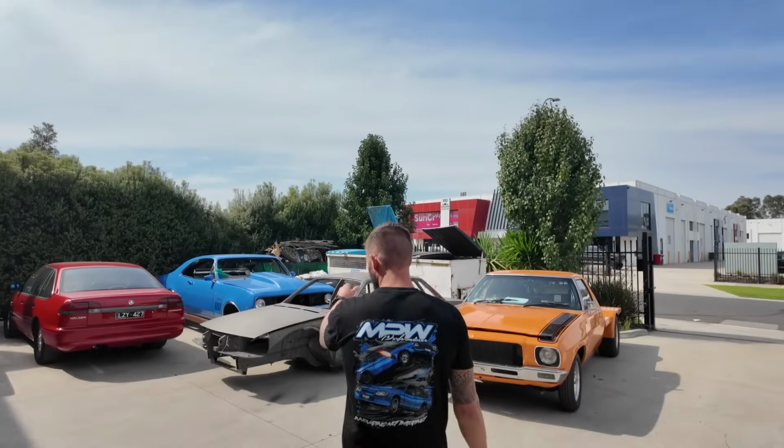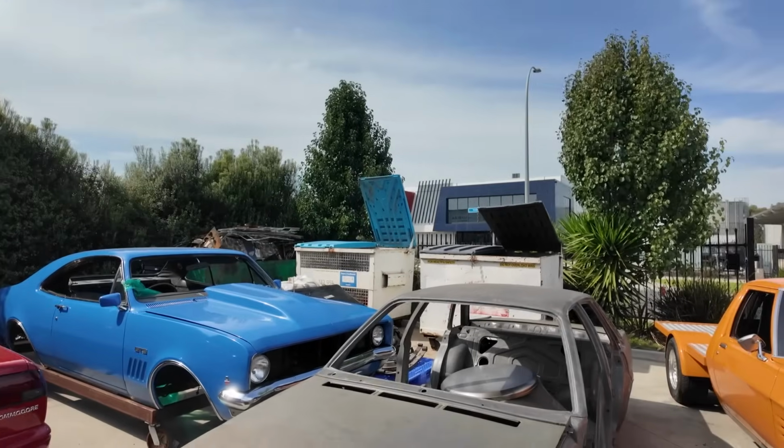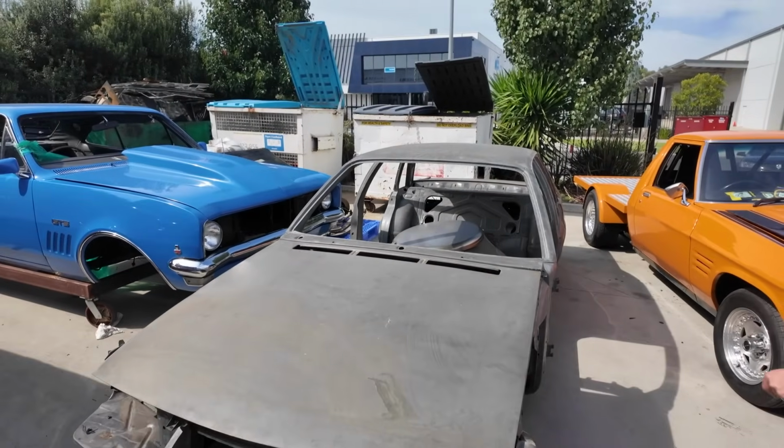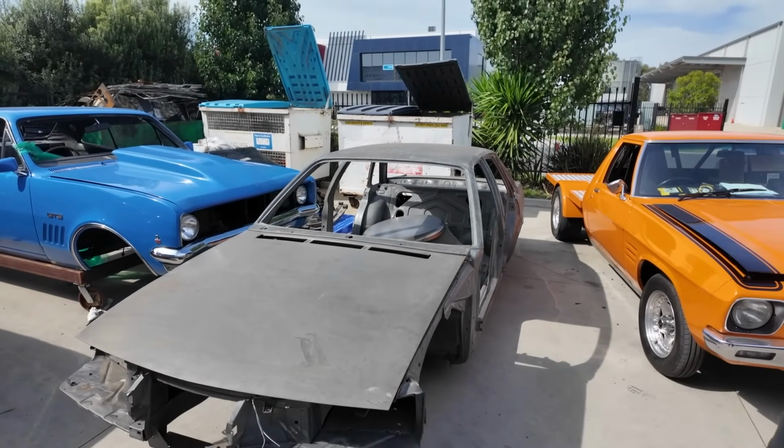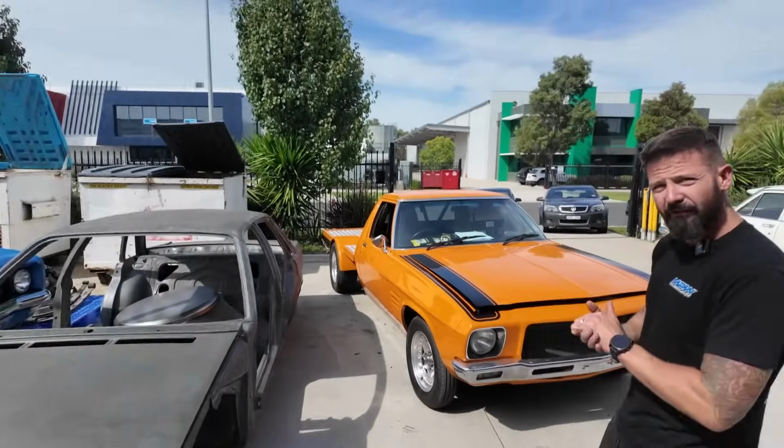We've got another HK that we're just rolling a chassis into now. We've got Vince's VL, which is a full ground up build. Yep. Again, this will be an Automotive Creations paint job on this one. Yep. This is going with a Powerhouse built RB30 in it still. Yeah, so nice.